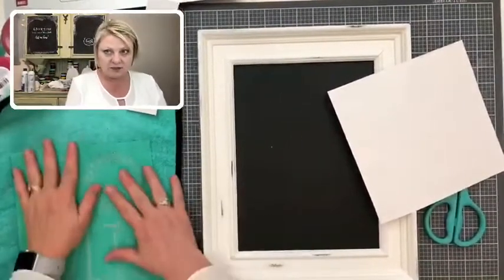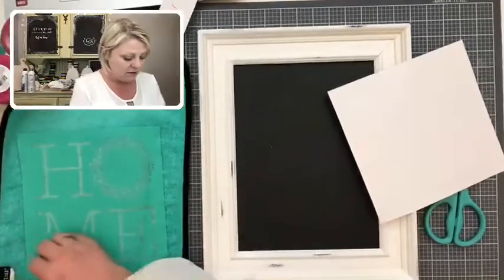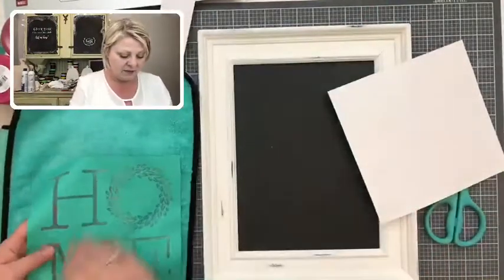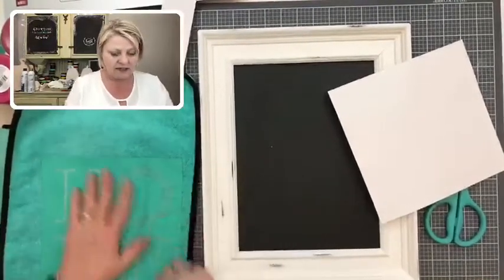So what I'm doing is I'm just putting it down on my fuzzing cloth on the fuzzy side and pulling it up and then putting it down again because this is very tacky.